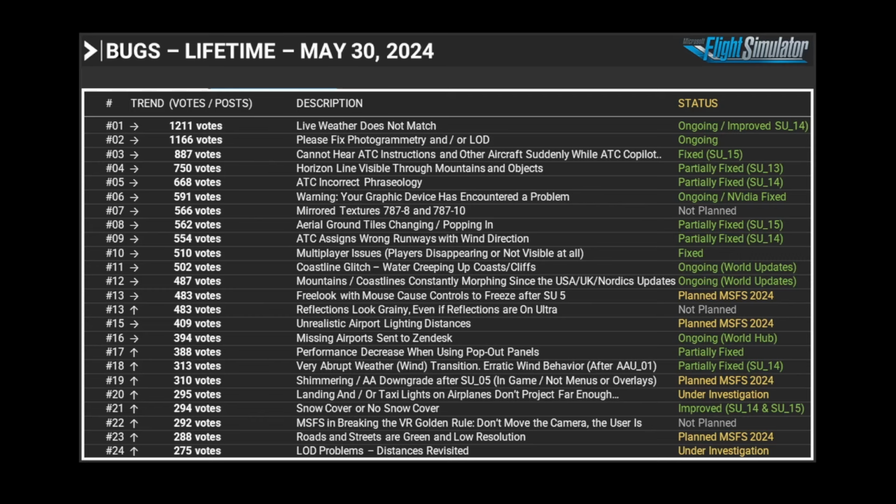Then there are 3 items on this slide, or 4 items actually, which are planned for Flight Simulator 2024, so don't expect them to be available in Flight Simulator 2020, or maybe they're backported, not 100% sure. So the free look with the mouse controls freezing after sim update number 5, as well as the unrealistic airport lighting distances, as well as the shimmering AA downgrade after sim update number 5, as well as the roads and streets being green and low resolution. So likely we don't see a lot of fixes in Flight Simulator 2020, but hey, maybe they're still looking at it, I'm not sure. Then 2 items are under investigation.